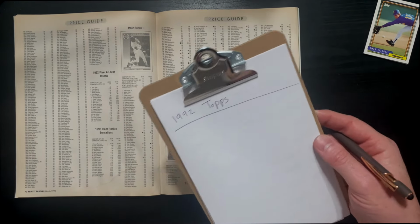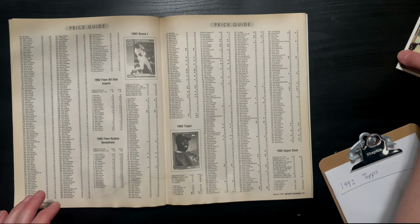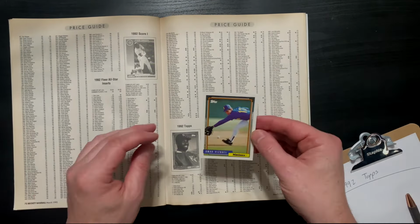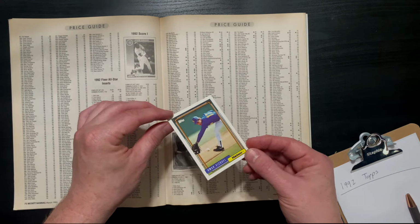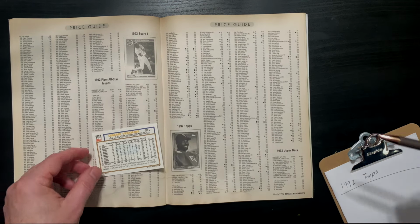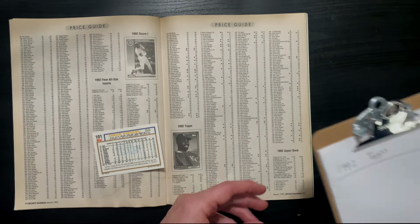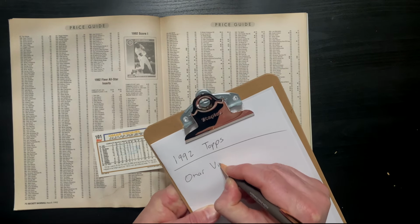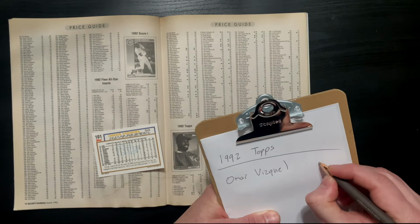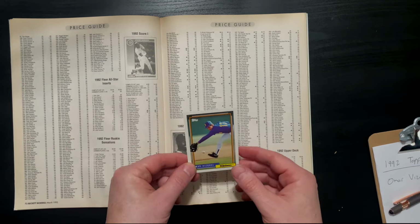Okay, let us see what we can do here. All right, let's begin with Omar Vizquel, Hall of Famer there, doing what he does best, flashing the leather like he's at a discotheque in 1979. Number 101 in the set. And oh no, that's a common. I have a feeling we're going to be down to the wire here. 5 cents. Oh my. Okay. All right. There you go.